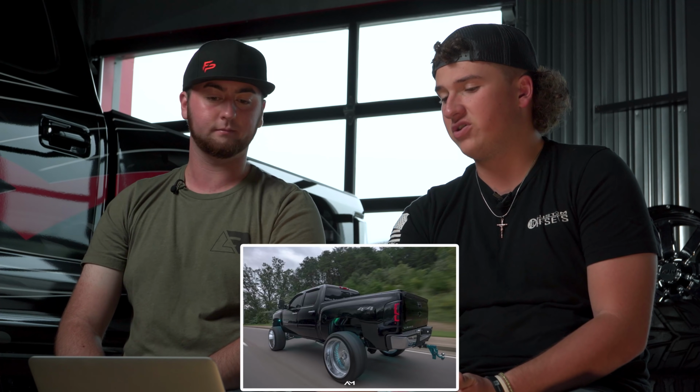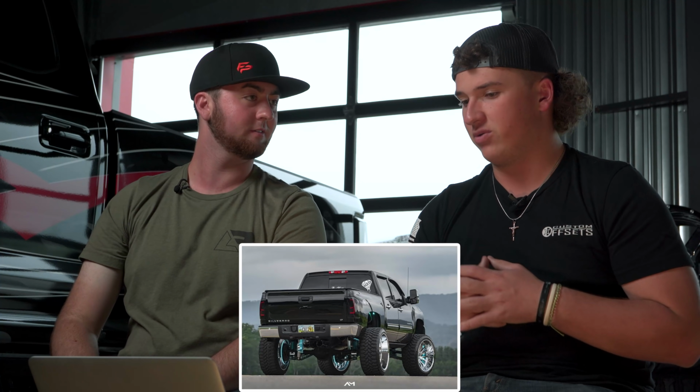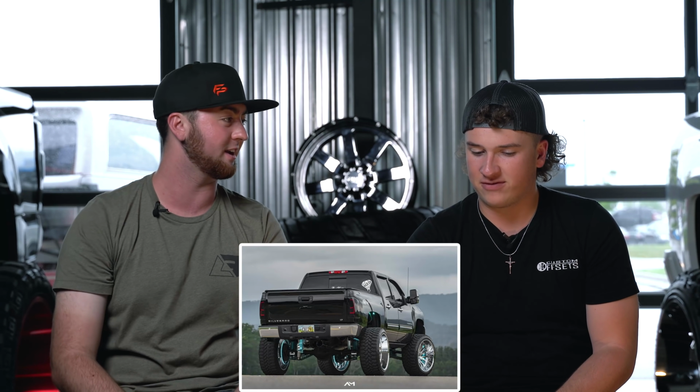Yes, it's a 10-inch lift, which is decently big, you know? Right. But I feel like this is something that you can drive around every day and be super happy with it. It's kind of the best of both worlds. Right. You can daily drive it, and you're going to show up to a show with this thing. Right, and not really have to worry about too much.